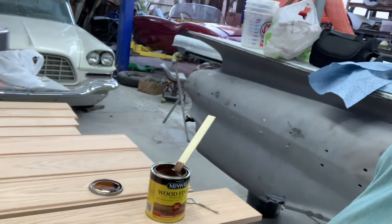But anyway, we're getting ready to get started with this. There's the chestnut stuff. Chestnut, what do you call it? Stain. I'm not a wood guy, sorry. I get it done basically, but that's about it. So anyway, I'll get this done and we'll go on from there.